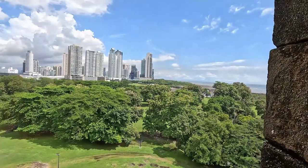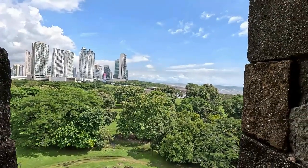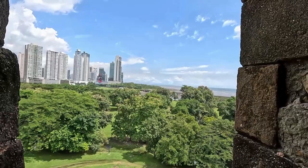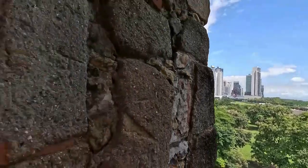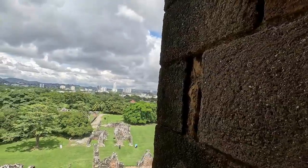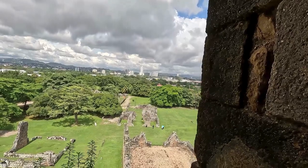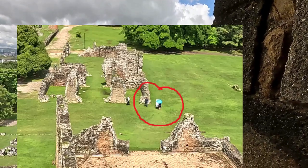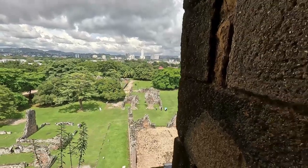And that's the park road. And that little blue dot down here is Sandra. Apparently she decided not to make the climb with me. Weird.